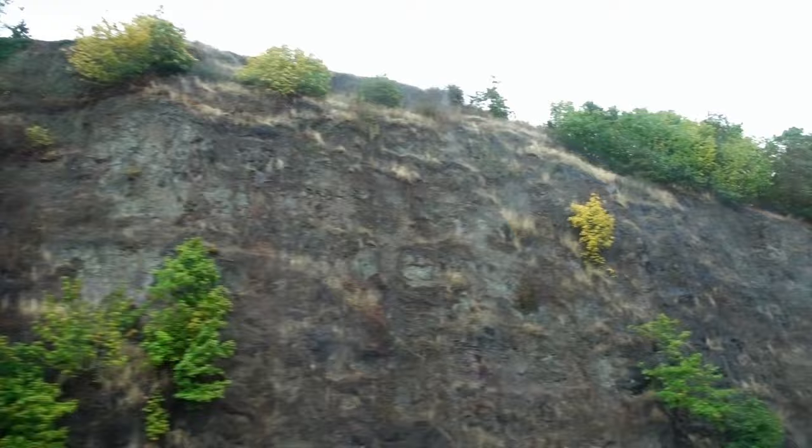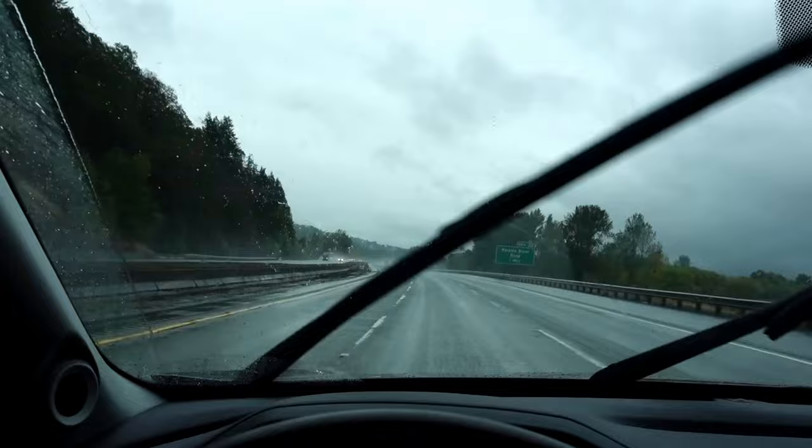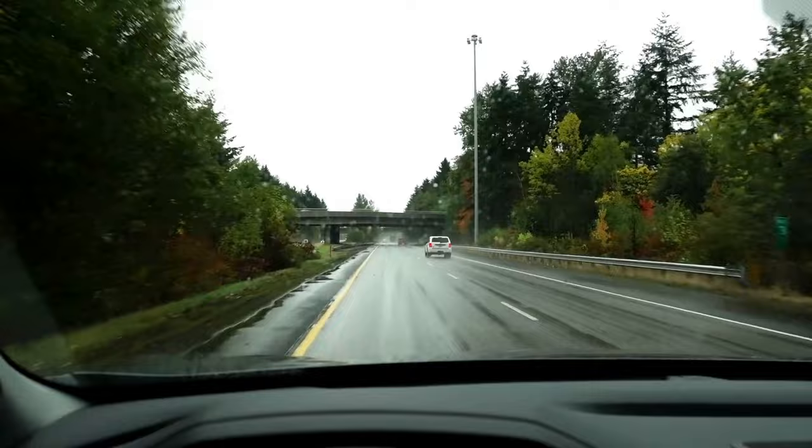Look at the pretty colors up on Carol's Bluff. That looks cool, looking out over the Columbia out there too. Man, it's weird how the fall colors are just really kicking in all of a sudden. It's really getting gorgeous coming through here.